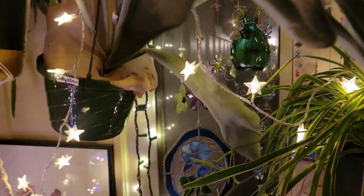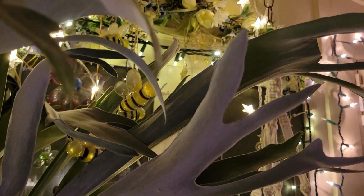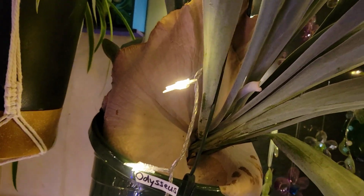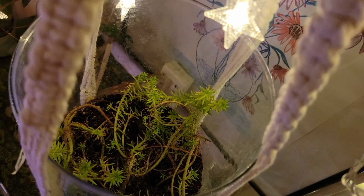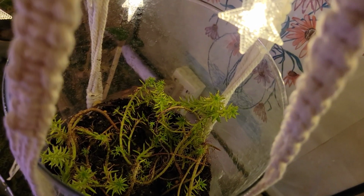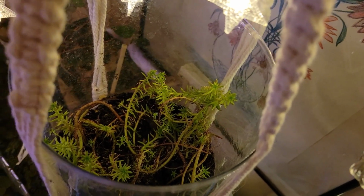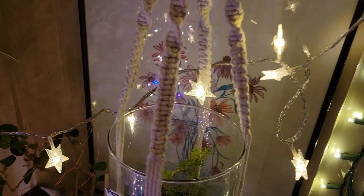Odysseus. Such a cool looking plant. So big and grand and interesting. And Persephone. She was on clearance at the garden shop, one of the greenhouses that I go to, called Mason Farms. So I got her for like $2. Hopefully she'll flower in the spring.